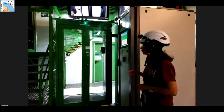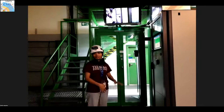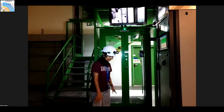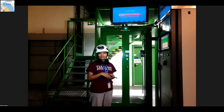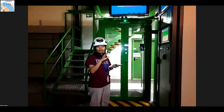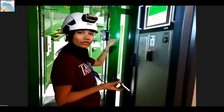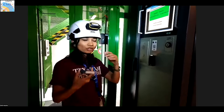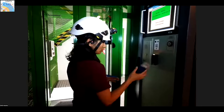Right now, we're going to try to go in the service area, but to go in, we need to make sure that we're wearing safety shoes and a helmet. We're also carrying a dosimeter all the time to know what radiation dose we're receiving. Once I scan this, we go in here, where it will take a scan of my retina to make sure the dosimeter is registered for me and only I can go in. So we'll start here.